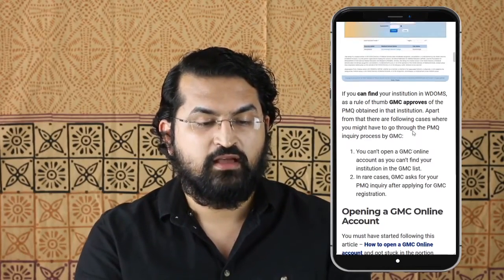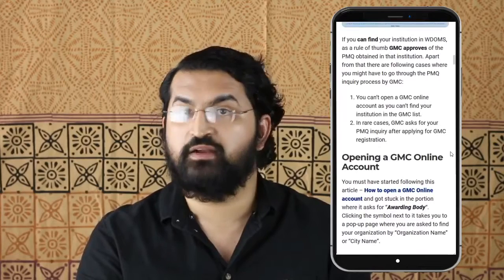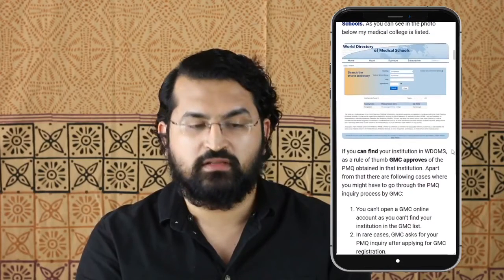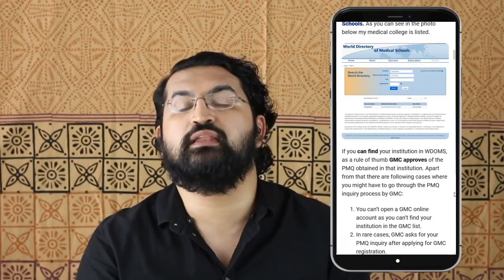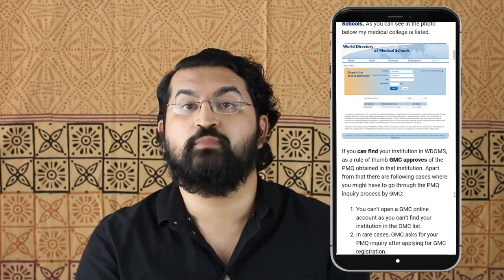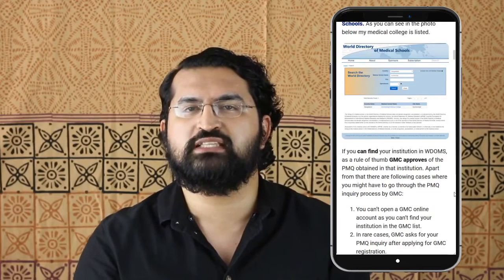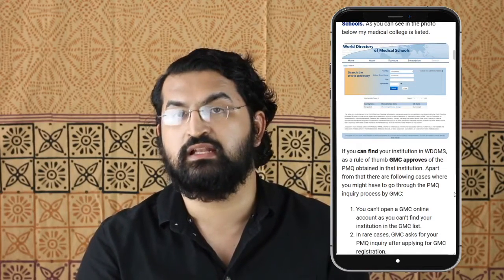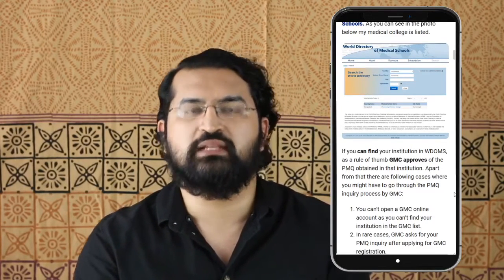But as you can see, the first step is to search for your medical college in the World Directory of Medical Schools, and if you find it there, it's accepted by GMC. If you can't, then you have to email WDOMS. They have an email on their website, and you can find out how to get your medical college approved. In most cases, you'll have to get an approval letter from your country's medical council. Like for Bangladesh, it is the Bangladesh Medical and Dental Council. If your medical college is approved by the Bangladesh Medical and Dental Council, then you can apply to WDOMS to get it listed, and thus GMC will get it listed too.